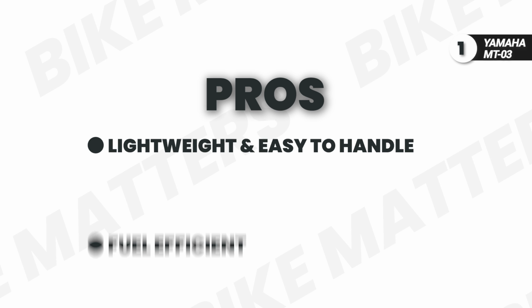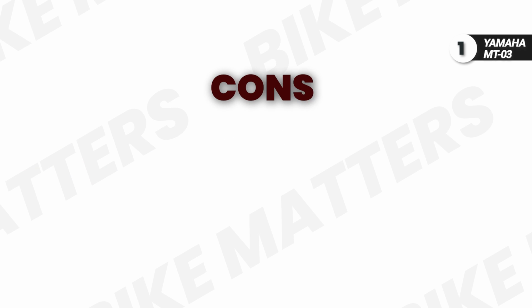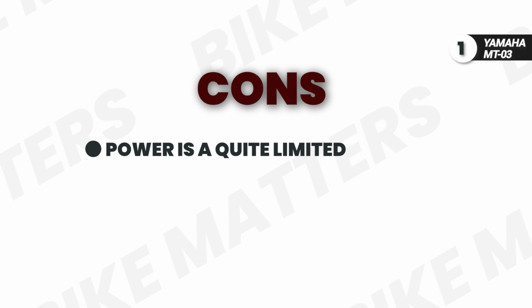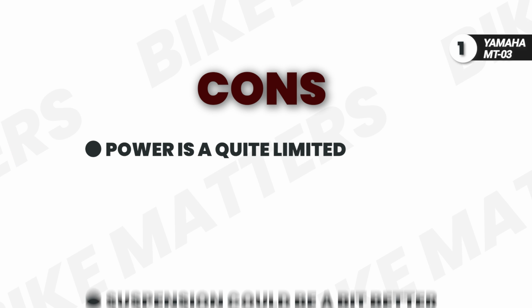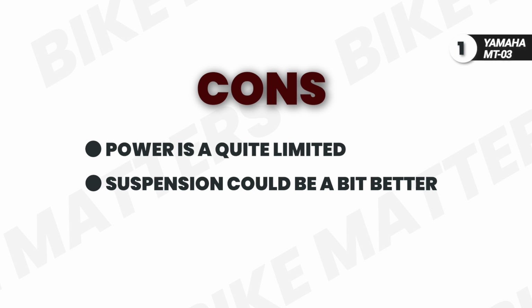Onto the pros, and it's lightweight and great to handle. It's also fuel efficient, making it another great option for commuters. Onto cons, and the power is a bit limited in comparison to other models we've mentioned, and the suspension could be improved, which seems to be an overrunning theme on this list.